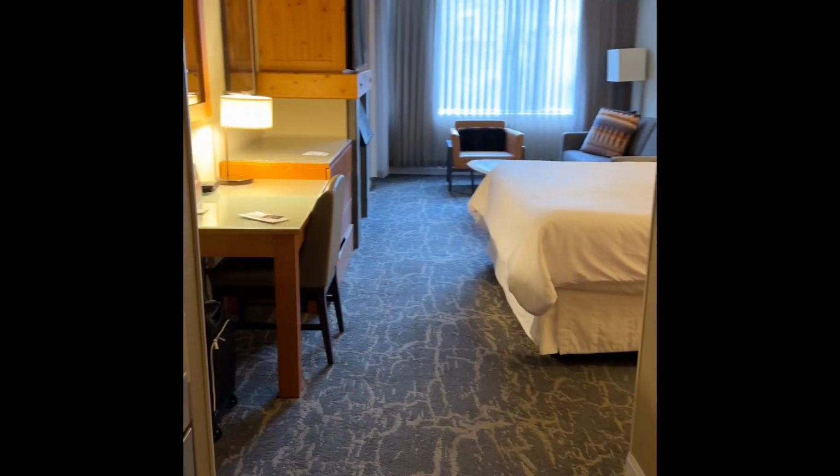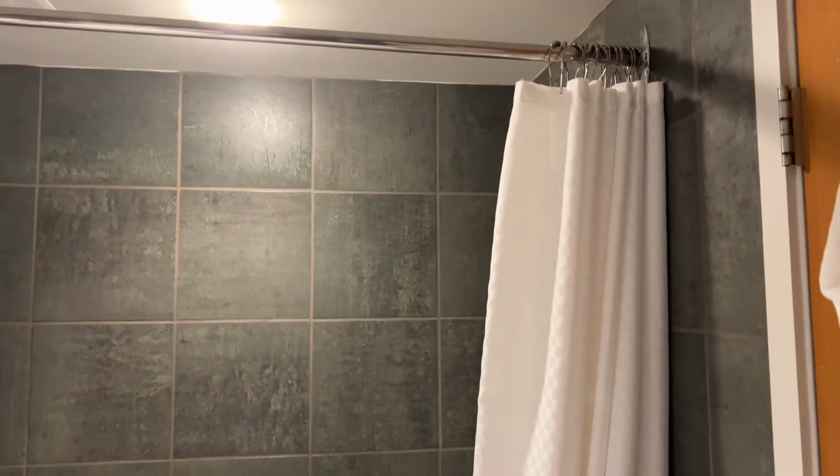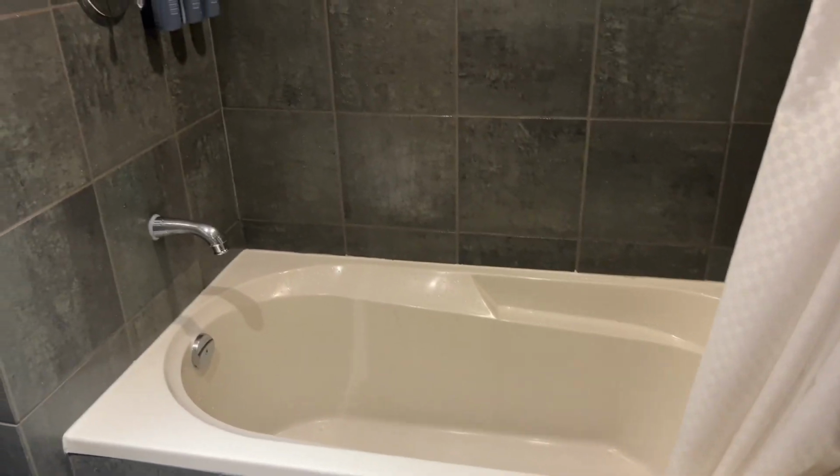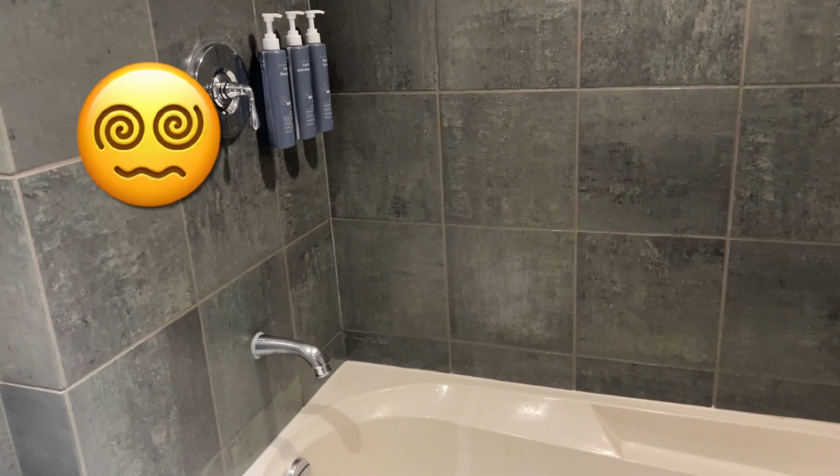Huge. Now we've been here for a couple of nights and I just want to talk about the bathroom. The first thing is, you know how I hate one of those curtains? The curtain is terrible. And then the bath. First of all, I have so much trouble working out all their waters here.